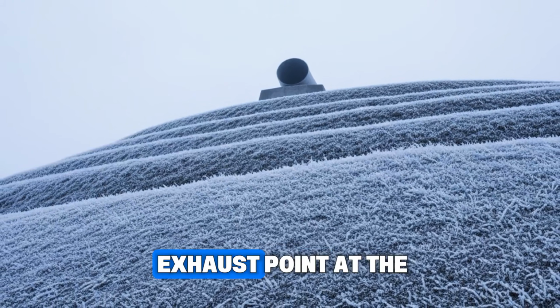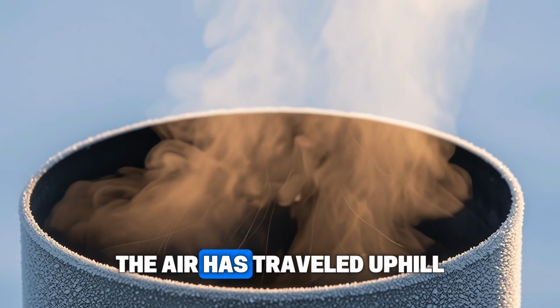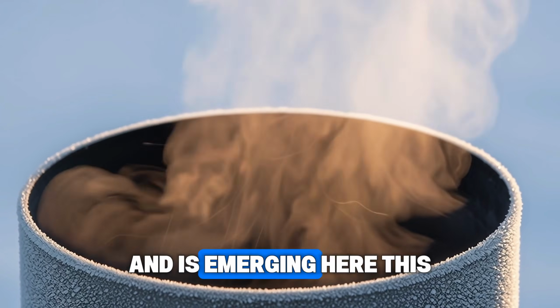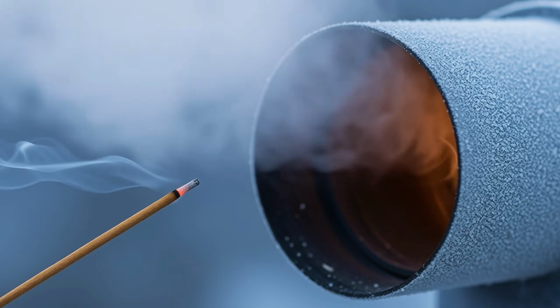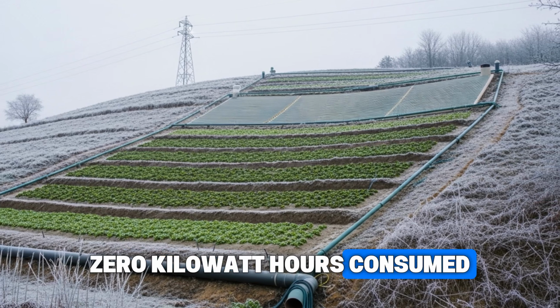Now, look at the exhaust point at the top of the hill. The air has traveled uphill through the thermal battery of the Earth and is emerging here. This movement is driven entirely by thermal buoyancy and convective induction. Zero mechanical assistance, 0 kilowatt-hours consumed.